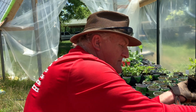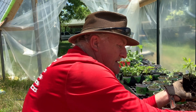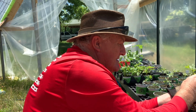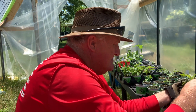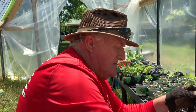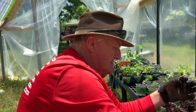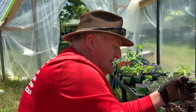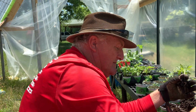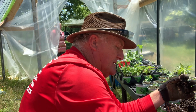Make sure you get them potted in about 2 inches or so, or 1.5 inches, something like that. Put it in there. Get it separated out. And you just work them around. Put them in the different pots. Making sure that each and every one of them gets the roots covered, because without the roots covered, you ain't doing too good.